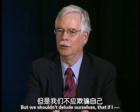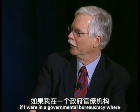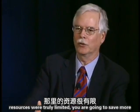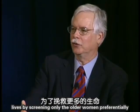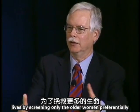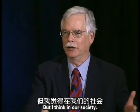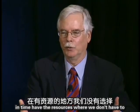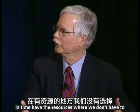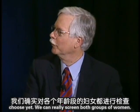But we shouldn't delude ourselves that if I were in a governmental bureaucracy where resources were truly limited, you are going to save more lives by screening only the older women preferentially than screening younger women preferentially. But I think in our society, at this point in time, we have the resources where we don't have to choose yet. We can really screen both groups of women.